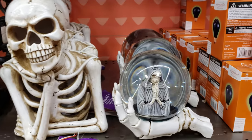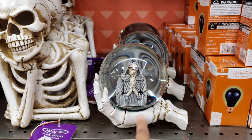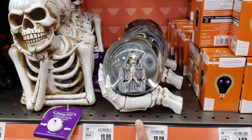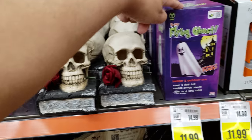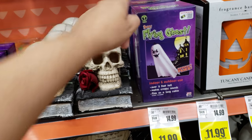Oh, look at this hand with the Grim Reaper. Right now at Michael's, I think it's a hand with the eyeball in it. $16. Of course, you got the strobe light, skull and a rose, flying ghost. We have a couple of them, but I think some are broken.